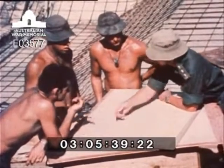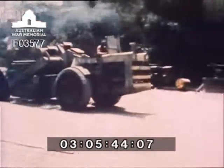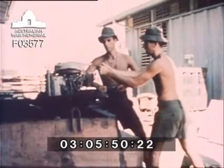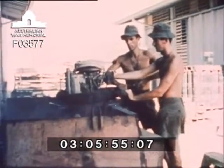Much of the building is carried out by local South Vietnamese contractors, but the more complex tasks are carried out by engineers of the construction squadron. Field workshops, among their many commitments, repair watercraft engines, radio equipment and vehicles.